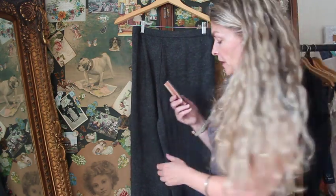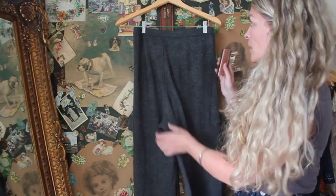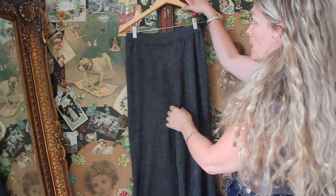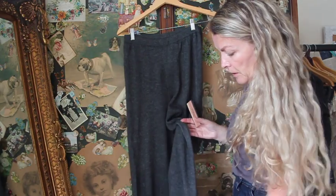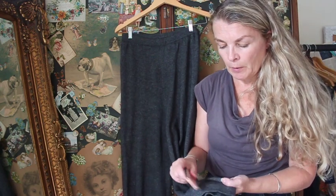So the way you remove this, it's really, really simple. Now, often the area that you get this kind of bobbling, I'm just going to turn this round actually, because I've already done a little bit on the front there. The area where you get a lot of bobbling is often around the bottom, or on the elbows, on jumpers, or on trousers, like at the bottom here there's a little bit of bobbling.